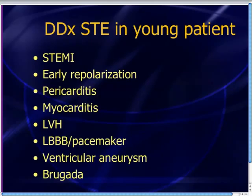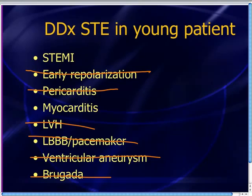So what does that leave us with? We've gotten rid of Brugada, aneurysm, left bundle, LVH. We've gotten rid of early repol and pericarditis because of the ST depressions in the inferior leads, and that leaves us really with two possibilities. Could this be a STEMI or could this be myocarditis? Well, two very reasonable possibilities in a young person. And how do you tell the difference between STEMI versus myocarditis on a 12-lead EKG?